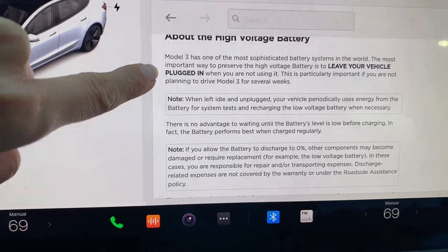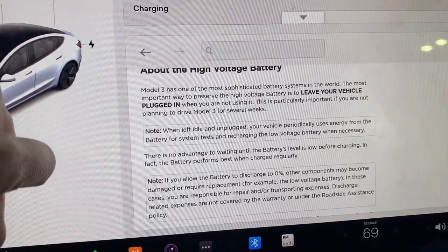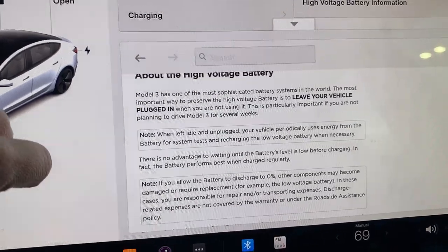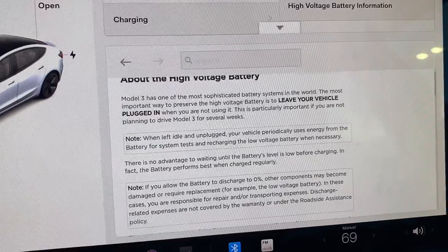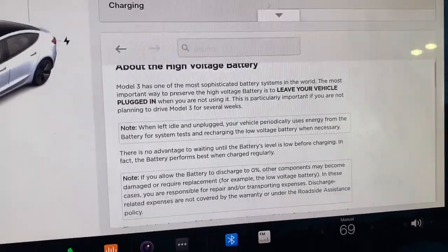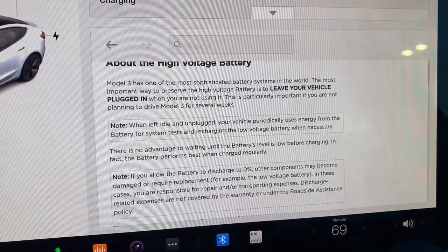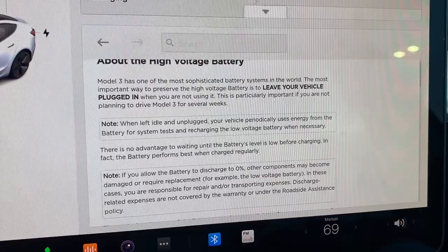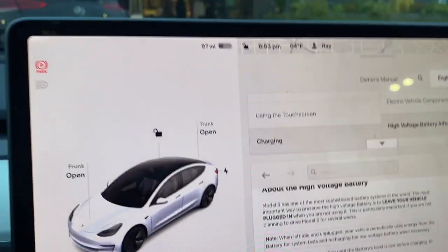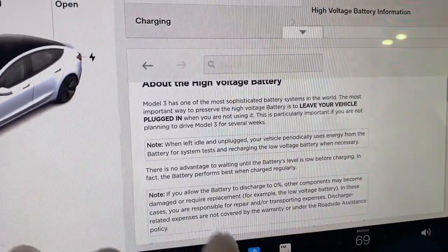It says, the most important way to preserve the high voltage battery is to leave your vehicle plugged in when you are not using it. I didn't know that. This is particularly important if you are not planning to drive the Model 3 for several weeks. When left idle and unplugged, your vehicle periodically uses energy from the battery for system tests and recharging. Yeah, I'm doing that right now. It was like 100, now it's at 97, because I'm just sitting here eating my dinner.